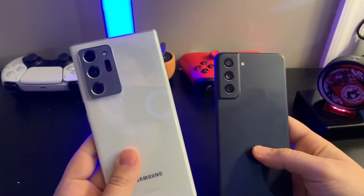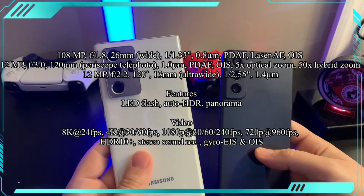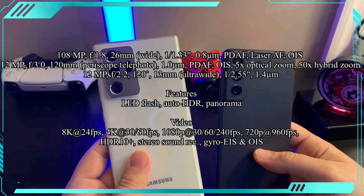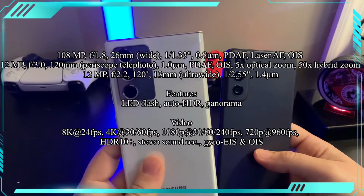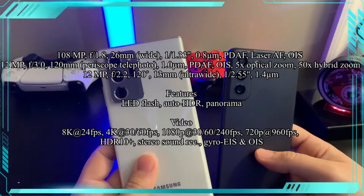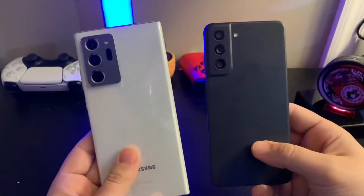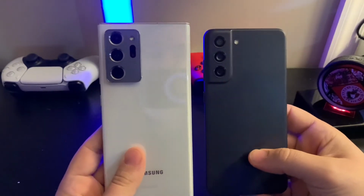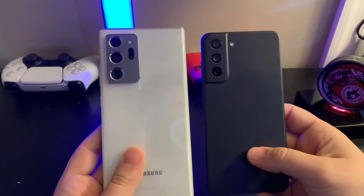The Note 20 Ultra, on the other hand, here's the big difference: 108 megapixels for the main camera, a 12 megapixel periscope telephoto with 5 times optical zoom and up to 50 times hybrid zoom, and then a 12 megapixel ultra wide. So that sounds like it's going to translate into a huge difference, but actually I'm going to show you guys right now as we take a look at the sample pictures.